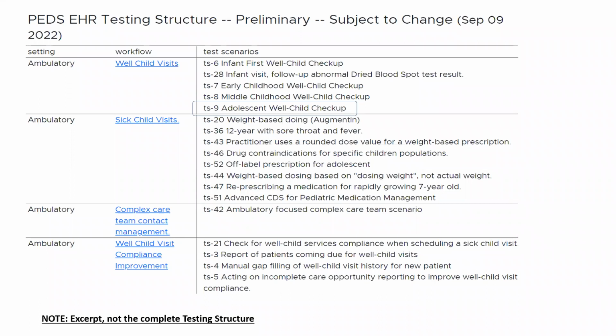It's really within the test scenarios where we're testing the technical criteria within the context of those test scenarios. This report, by the way, is generated from an application that Drummond built to support the program, a sort of requirements management system that we put together. And let me emphasize that it's just an excerpt. There's really about 30 test scenarios altogether across those 15 or so clinical workflows.